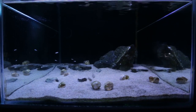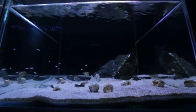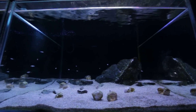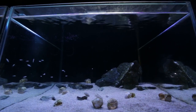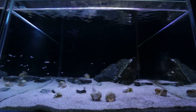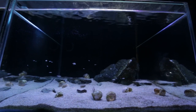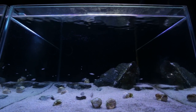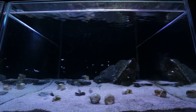So guys, here's the Neolamprologus Brevis tank. You can see there's a lot of fry in here. I moved some more out last night into the fry grow out tank because they were getting quite large and the male was looking a little bit uncomfortable with them being in the tank. So he was kind of bossing them around. He has calmed down a lot though. I originally did think he may be eating some of the babies, but there's no way he is. He just moves them away from his shells. And yeah, they're pretty good parents now, these two.